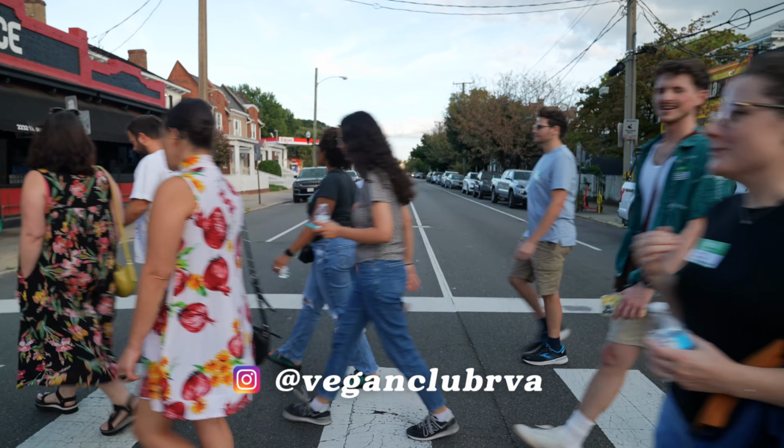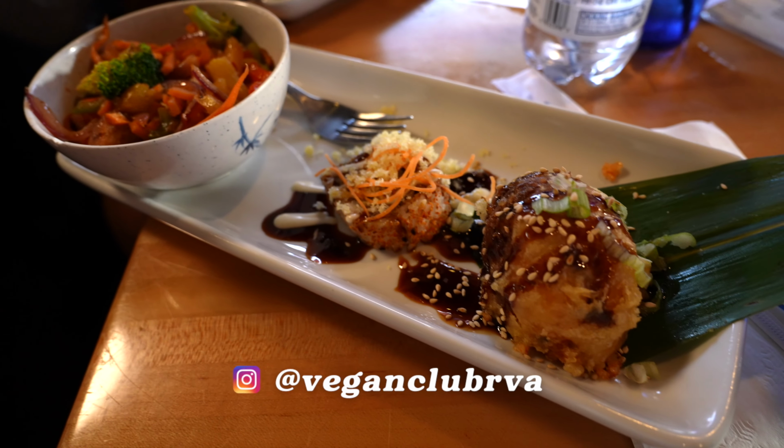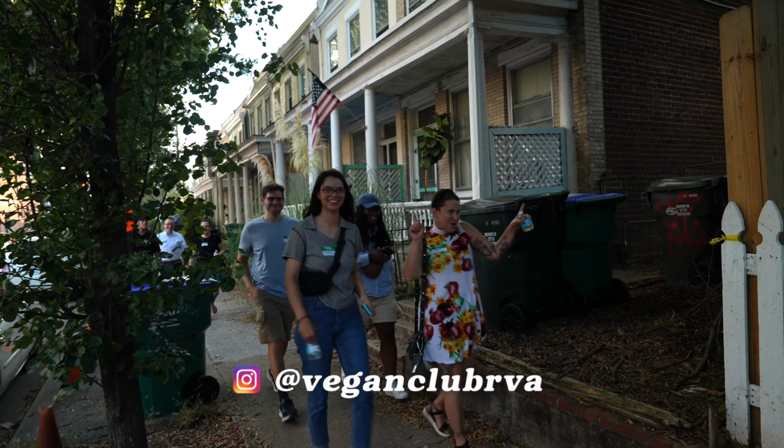I'm doing these once a month or once every other month, vegan food tours, where I'm taking a group of people who bought tickets to different restaurants and doing little samples of all the vegan options at those restaurants. Today is the Fan neighborhood, and I did Carytown before, and that's why I have this beautiful name tag on, because I force people to wear name tags so that everybody can get to know each other. That's going to be really fun.